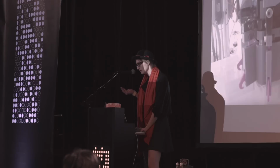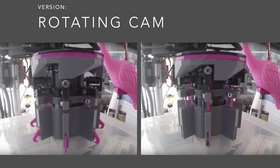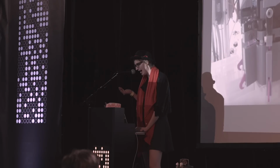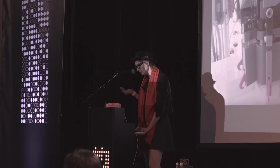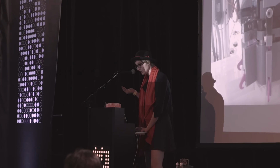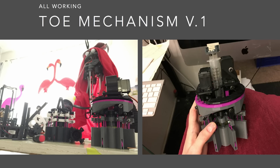But since it was 3D printed, there was quite a bit of chafing. There was a lot of friction. So I eliminated as much as I could, but it still was very taxing on the motors. And though it did work, it was a loud, not ideal solution to the problem that I was trying to solve. And more pictures of the toe mechanism.